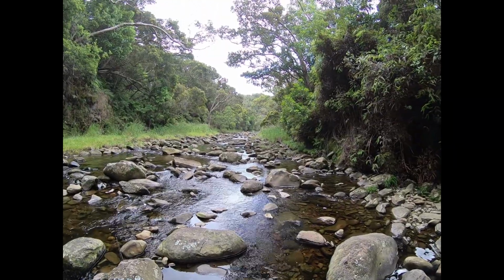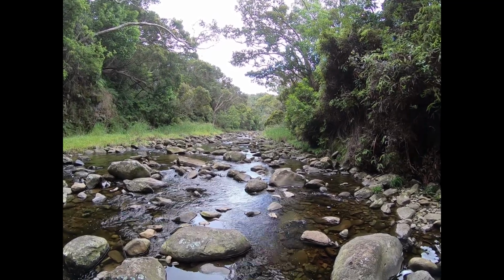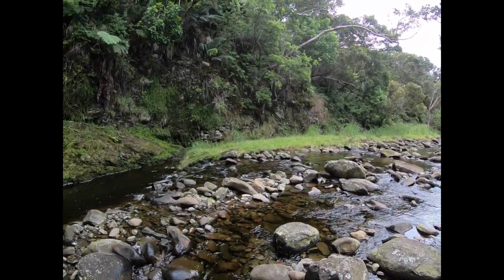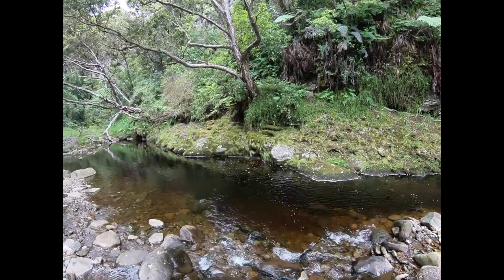This is coming out of the Evie Valley, looking upstream. Gentle slope, no pools until it makes a bend by the landslide. But as you come in, you can see entering the Evie Grove right here as the stream comes in.